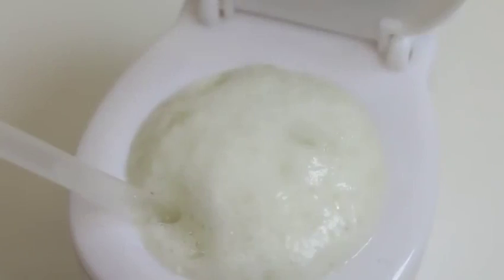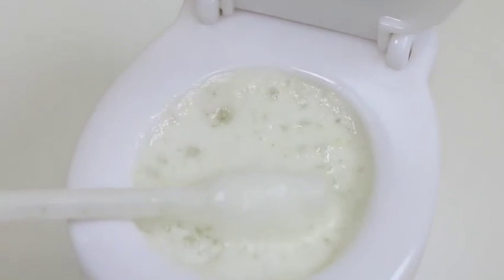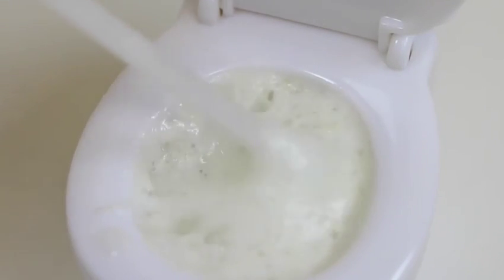Okay, I think I got it pretty well mixed. I'm gonna give this a try. This tastes pretty good. It's kind of like a sweet green apple. I like it.